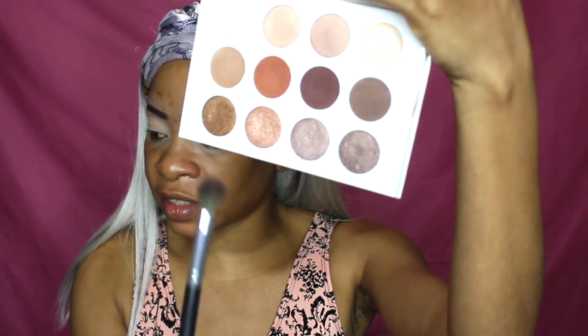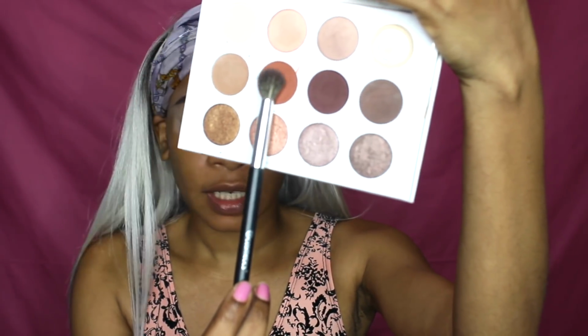so I'm going to go into my Pure Cosmetics palette and I'm going to use this color right here, this color Stunner, and I'm going to put that all over the lid. I'm basically putting this color all over my lid as well as in my crease.